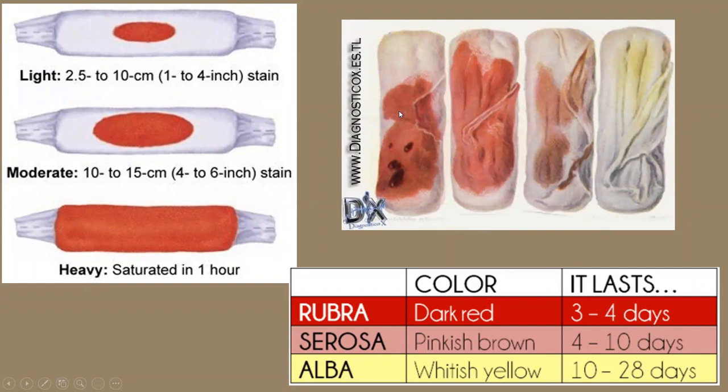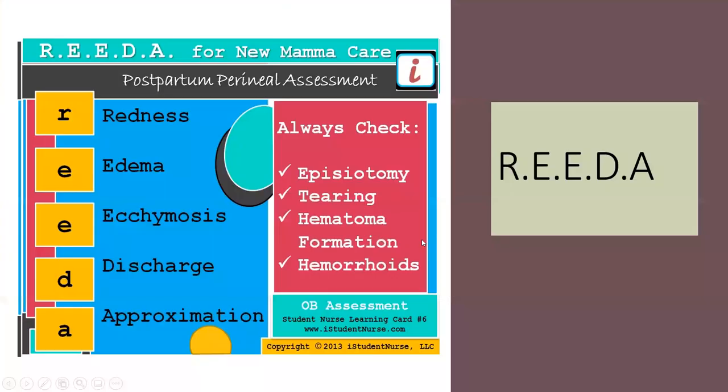Now, modern day, we're going to weigh these pads, at least for the first 2 hours. So after delivery and for the first 2 hours, we're going to be weighing this and determining the volume of blood loss rather than just looking at it. But as education for the mom, this is something that we want to talk to her about before she goes home so she knows what to report.